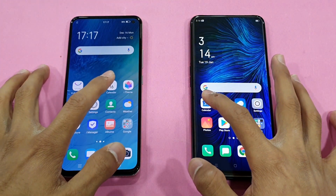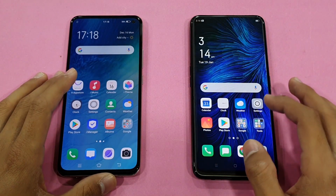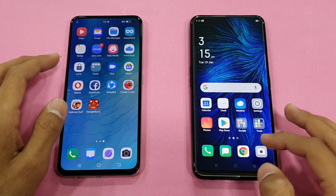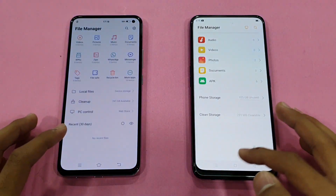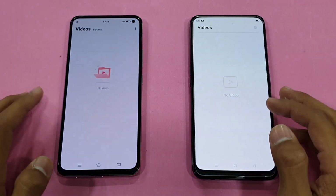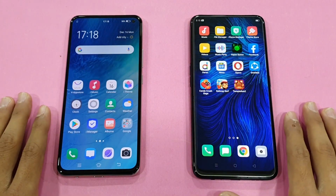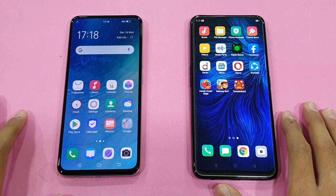Let's see the calendar, and that is faster on the Vivo V17, really faster, followed by the Reno 2F. So opening up the calculator, and that is again faster on the Vivo V17, followed by the Oppo Reno 2F. Opening up My Files, and that seems a little bit faster on the Oppo Reno 2F. And music videos about the same on both phones. So opening up now music, that was about the same, and you can see in the system based application speed, that was about the same on both phones. Overall faster on the Vivo V17.